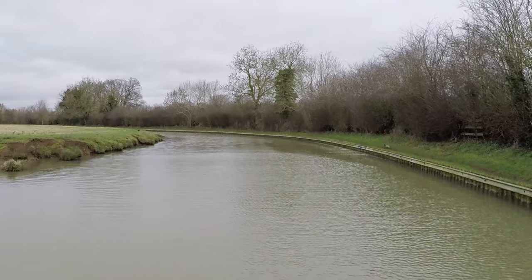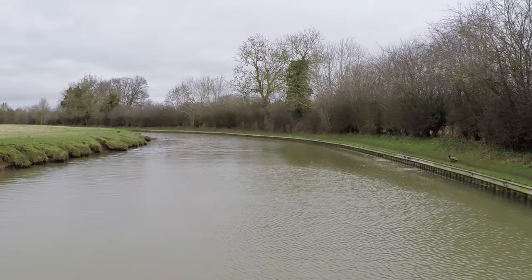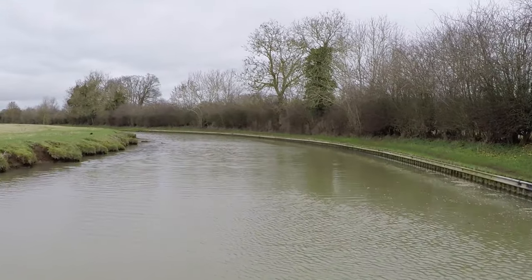Over on the left there, the inside curve of this bend is very shallow, and you wouldn't believe how many boats run aground trying to go around here. It's so common. If you're moored up near here, you'll see them getting stuck all the time.